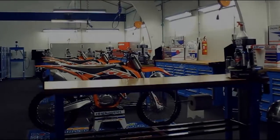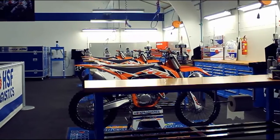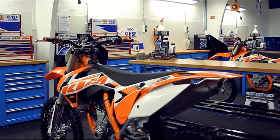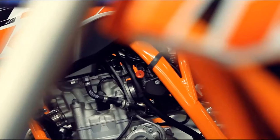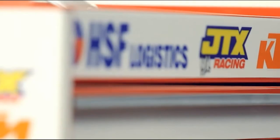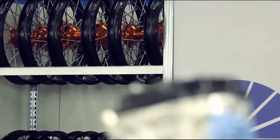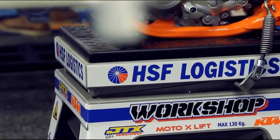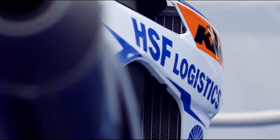The Dutch HSF Logistics Motorsport team will make its full-time debut in the MX2 World Championship with 3 riders this year. Brian Bogers from the Netherlands, Kelvin Vlaanderen from South Africa, and from Latvia it's Robert Justs. The team has got a few years experience in the European MX2 class and now will make its debut in the World Championship class. And they will ride all 18 races. And we spoke to Brian Bogers, Robert Justs and mechanic Nout Aerts.